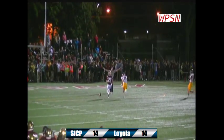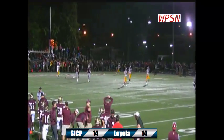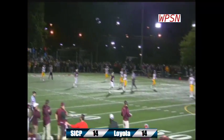Score is tied 14-14. All right. Incomplete pass, deep. Was definitely looking for the end zone. Unfortunately, Aiden Boyle couldn't wrangle that one in.